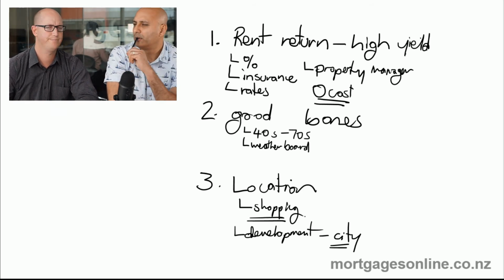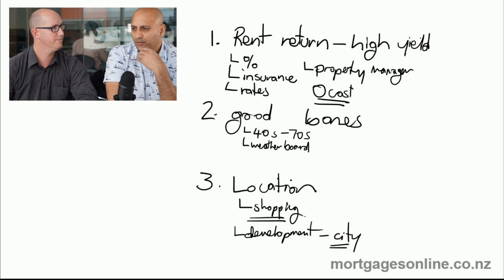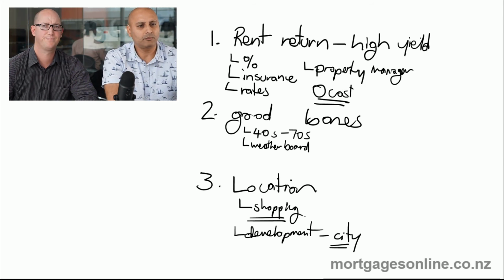Yeah, and the other thing that location helps with is obviously quicker filling of vacancies, right? If a tenant moves out, it's easier to get another one coming in. Correct. Yeah. All right. Look, I think that's been pretty helpful.